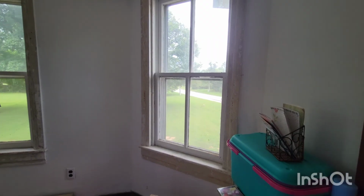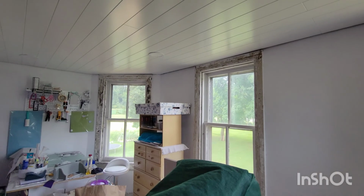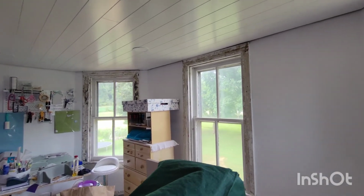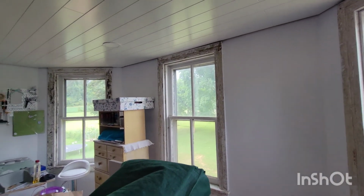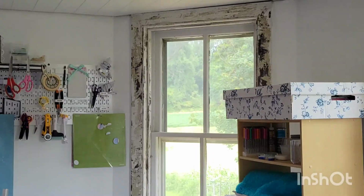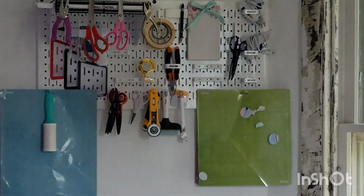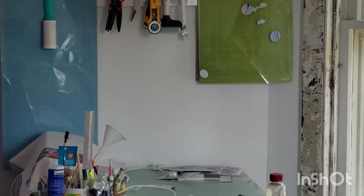In the craft room, I was able to use the smart stripper on the other 2 windows and sand a little bit on the middle window, but I haven't got much further because of everything else, other than installing this wall control organizer system, and I will link to another video in the comments all about those details.